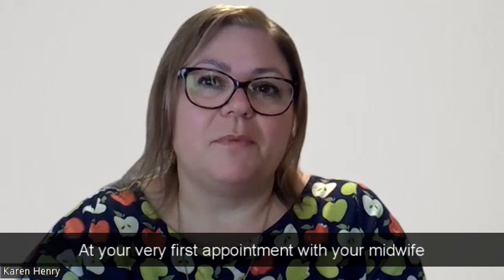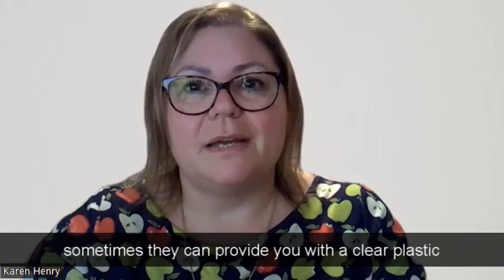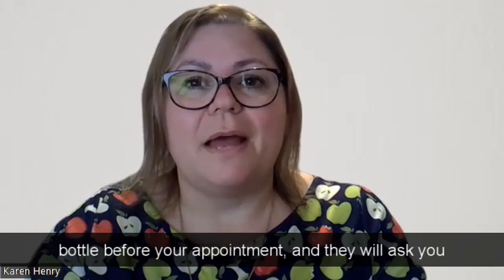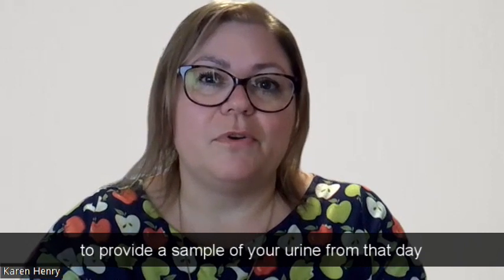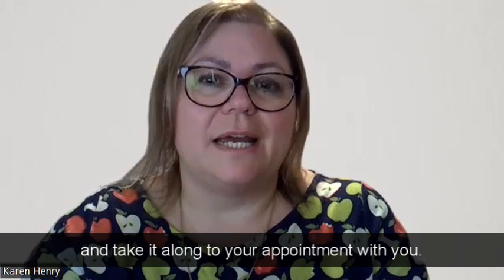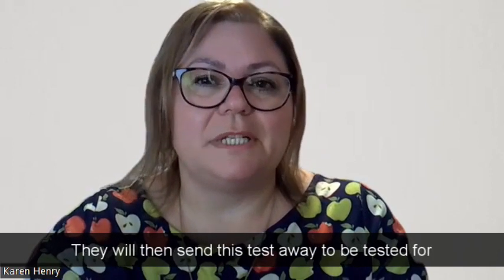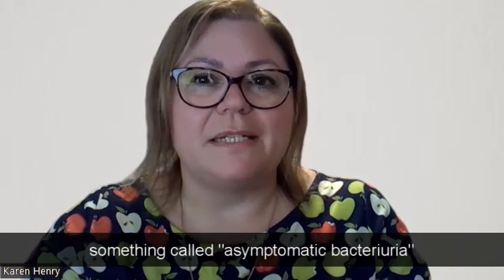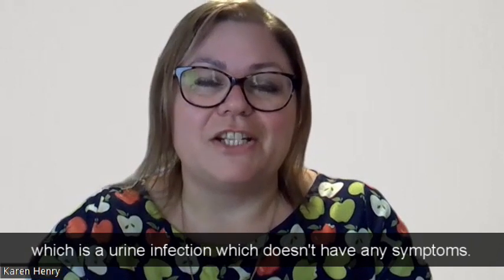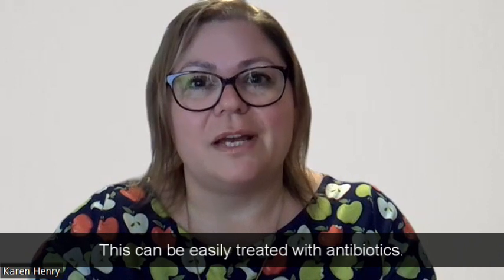At your very first appointment with your midwife, you'll be asked to provide a urine sample. Sometimes they can provide you with a clear plastic bottle before your appointment, and they will ask you to provide a sample of your urine from that day and take it along to your appointment with you. They will then send this test away to be tested for something called asymptomatic bacteriuria, which is a urine infection that doesn't have any symptoms. This can be easily treated with antibiotics.